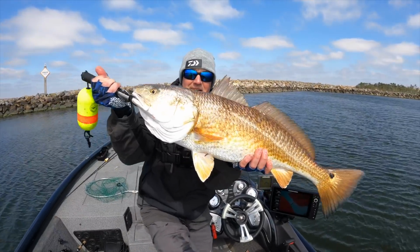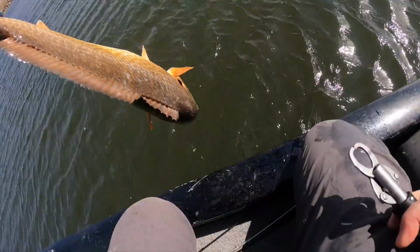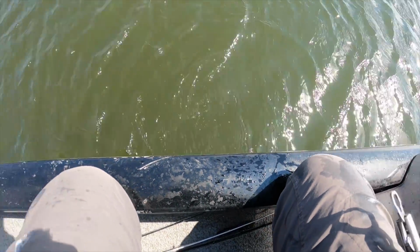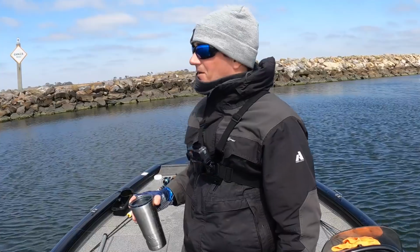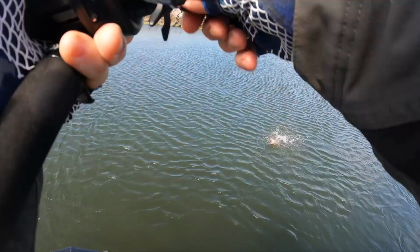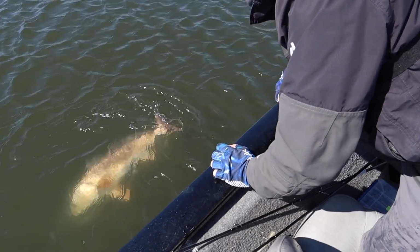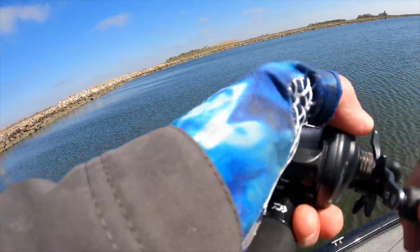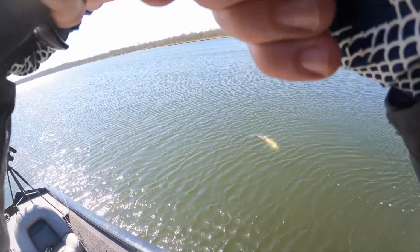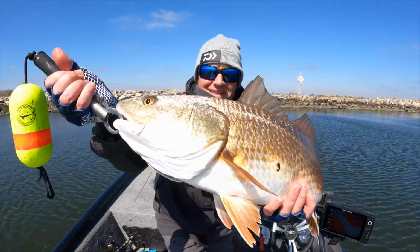All right, that's redfish number 4 for you. Bang! Look at that dot right there. Down she goes. All right, well, let's go and begin the redfish catching montage. There we go. Oh yeah. Redfish number 7. Oh man, did not take long. Redfish number 8. Whee!